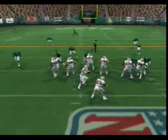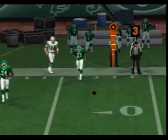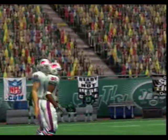The Jets come out in a nickel package. With the pass. Incomplete pass. It'll be third down after they fail to complete that short attempt.